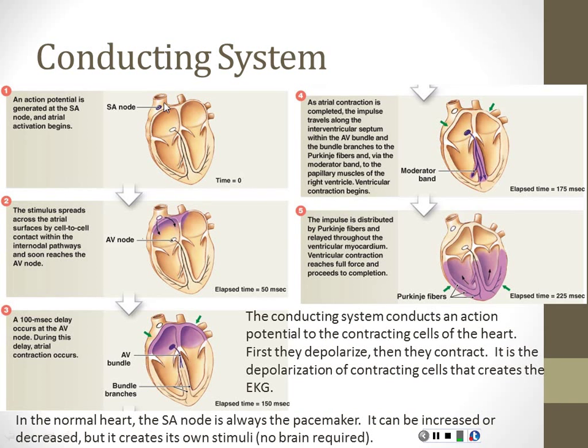So the SA node fires, and that signal, which is shown in purple here, sweeps across the atria. As the atria start to contract, see that's the green arrow. So first they're stimulated, then they contract. It doesn't happen at the same time, okay?